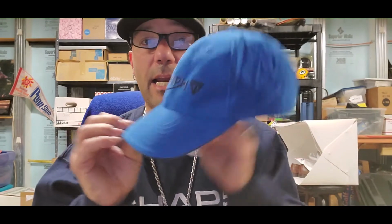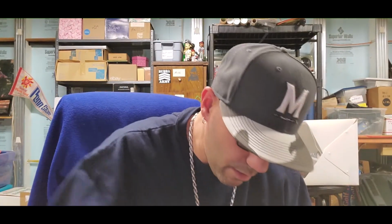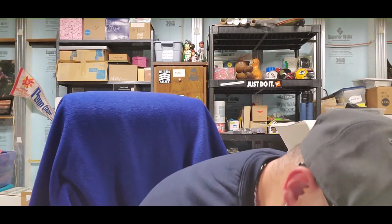Just your basic hat. I don't even know what this is worth. I didn't pay a lot for it, so there's no loss. If anything, I would get my money back. But like I said, I wanted to lot it up.